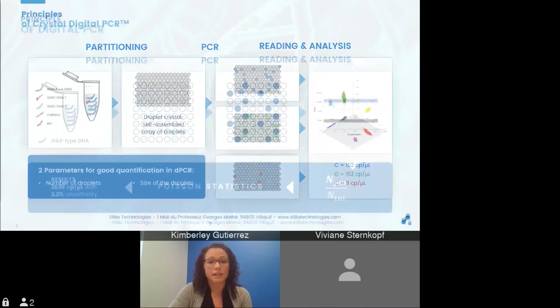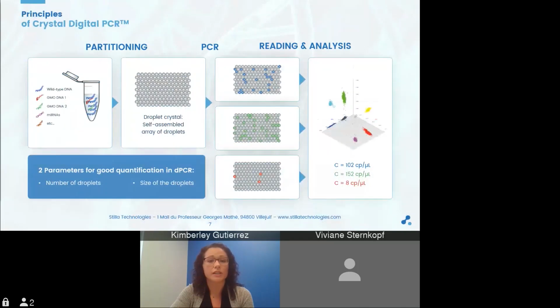The patented partitioning technology by contactless fluid injection in the NICA system leads to a self-assembled array of droplets called a droplet crystal. In a droplet crystal, the size of the droplets is fixed and controlled via the microfluidic design. Ensuring a monodispersed population of the droplet size is important in order to guarantee a random distribution of the target sequences within the droplet crystals.